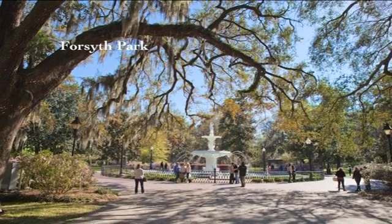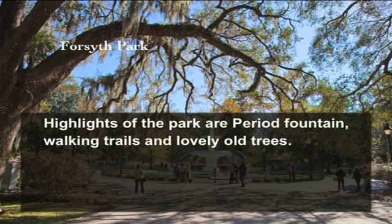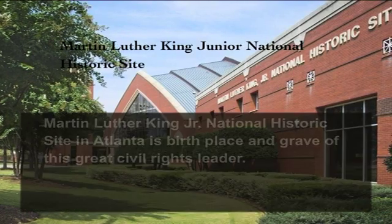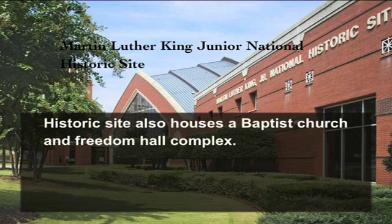Forsyth Park. The city Savannah has a number of beautiful parks and gardens. Among those parks, Forsyth Park is the most famous one. Highlights of the park are a period fountain, walking trails and lovely old trees. Martin Luther King Jr. National Historic Site. The Martin Luther King Jr. National Historic Site in Atlanta is the birthplace and grave of this great civil rights leader. The historic site also houses a Baptist church and Freedom Hall complex.